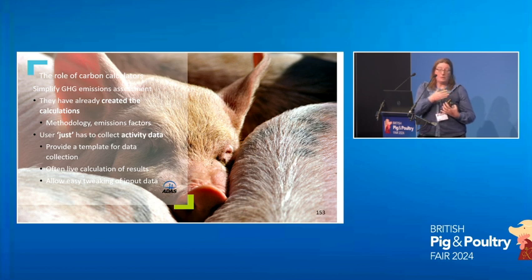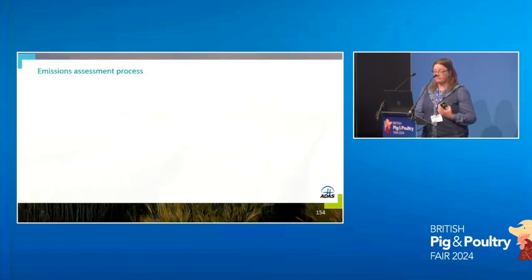John's going to talk about benchmarking and the benefits of that after myself and Rob. But the value of being able to track changes and see what changes you've done in the business and what impact that might have, not necessarily on productivity, although productivity and carbon are very strongly correlated, but maybe looking at it in terms of those emissions and also hopefully storage and sequestration as well.